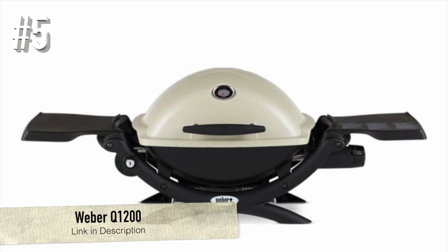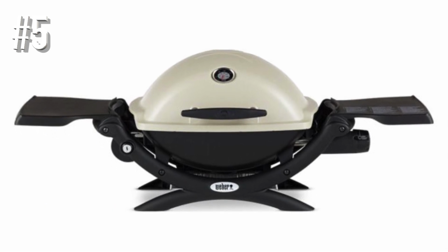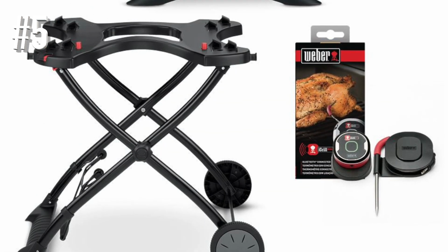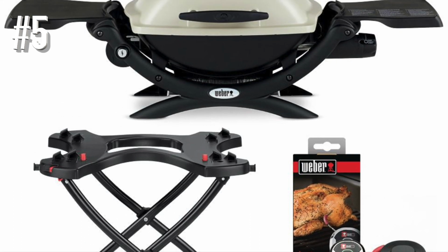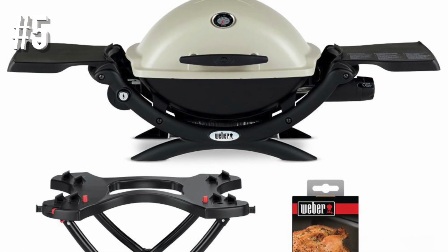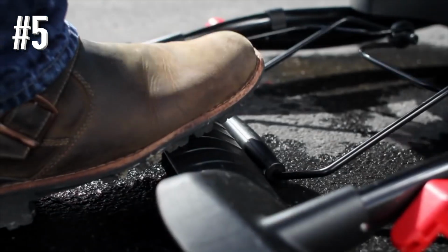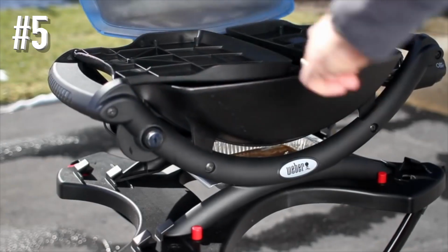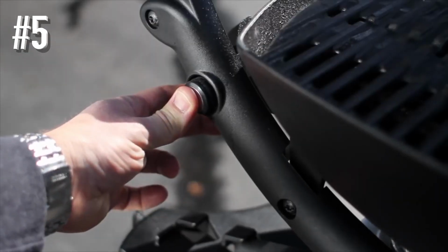Number 5. Weber Q1200. The Weber Q1200 is interesting in that it comes in a fun range of colors including titanium, red, orange, green, blue, and black. This is a portable grill in every conceivable way. It is practically a tabletop grill that you can set up on any flat surface. You might also purchase the accompanying stand if you don't want to use a tabletop.